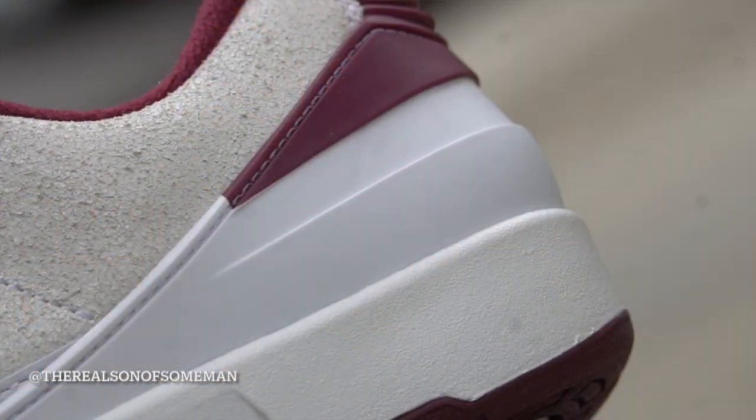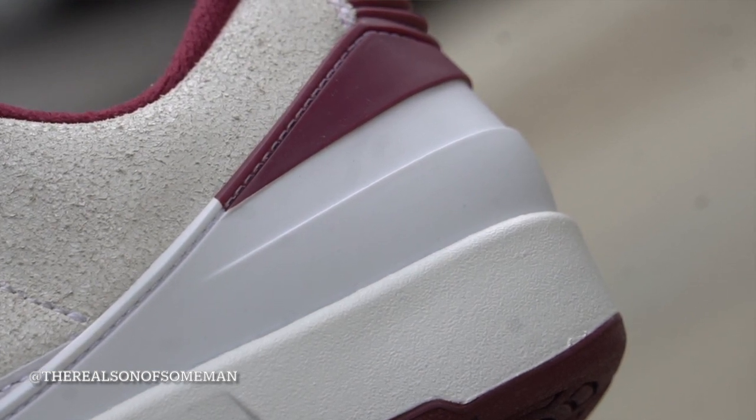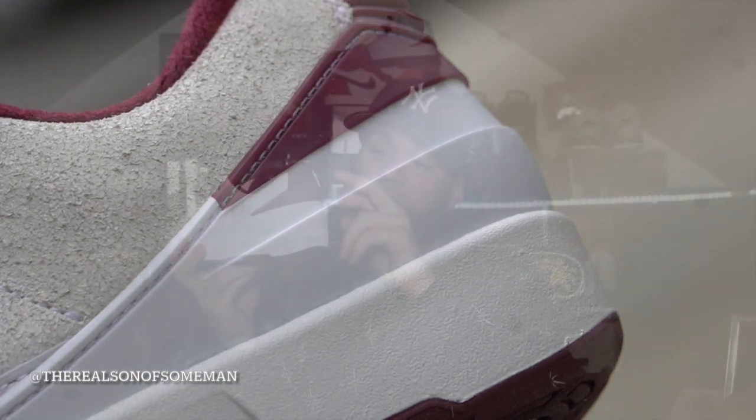All right, guys, speaking of the back of the shoe, we got this white, then we got the cherry wood. I mentioned before, I still believe Kanye West got his inspiration for the Air Yeezy 2 from this design. I really, really do. Let me know if I'm wrong in the comment section.